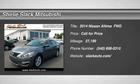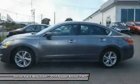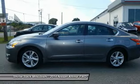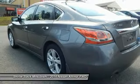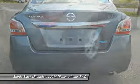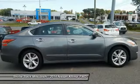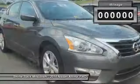2014 Altima. The Nissan Altima offers advanced features to make life easier, including push-button ignition, which comes standard. Combine that with a powerful V6 or efficient four-cylinder engine, 6 standard airbags, and over 5,000 quality and performance tests, and you'll see the Nissan Altima is made to drive and built to last.